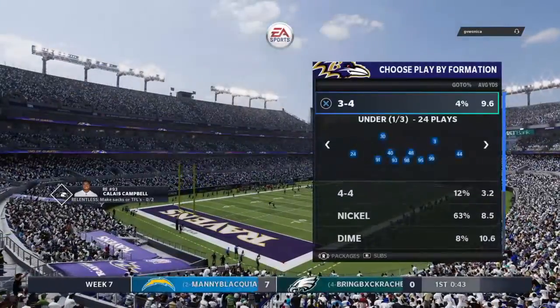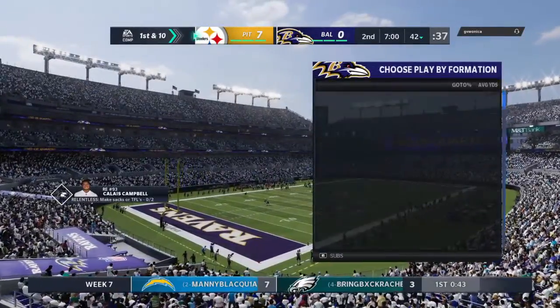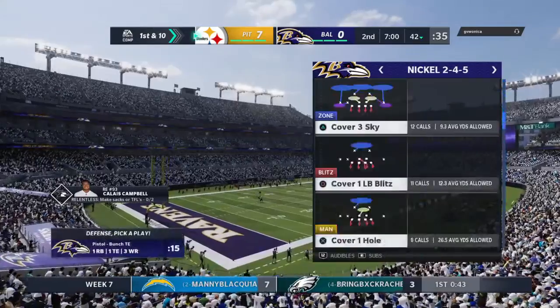After 1, 7-0 on EA Sports. The score, Steelers 7, Ravens nothing.